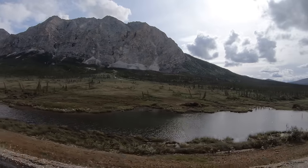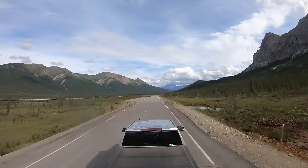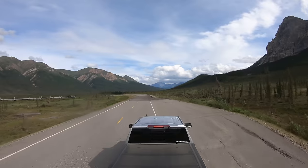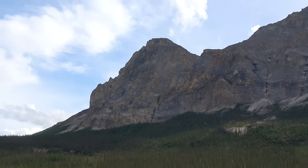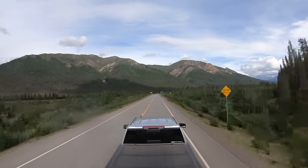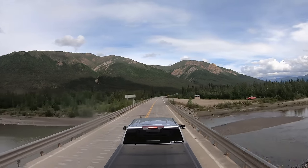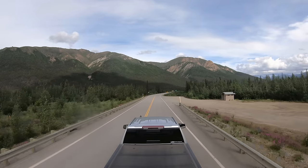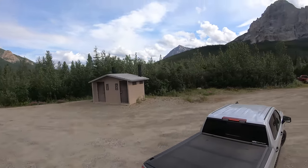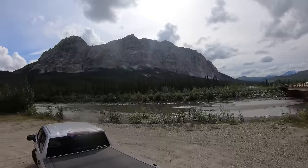Let's see if there's another viewpoint a little farther down the road. Look at all these frost heaves. Let's stop one more time. Now crossing the Middle Fork Koyokuk River 3. Yeah, I remember this place. It is like a rest area with outhouses and river access. Actually, this would be a great place to overnight. Let's stop for a few minutes.